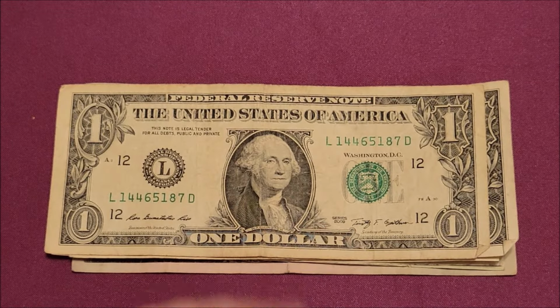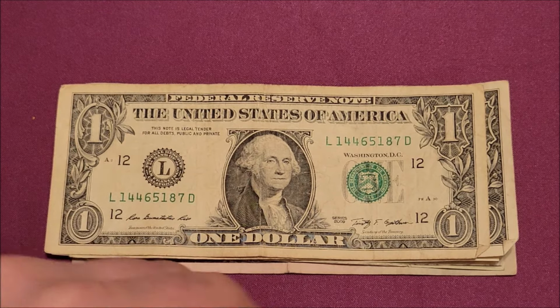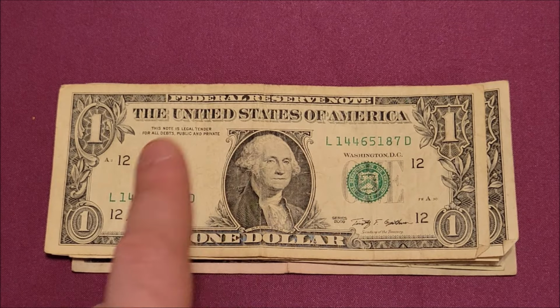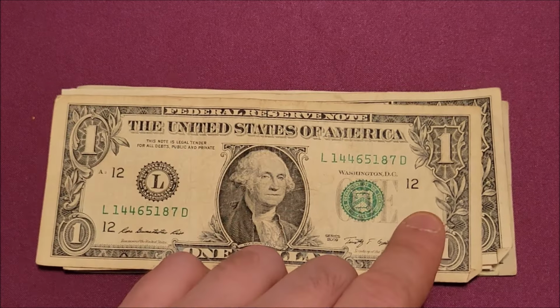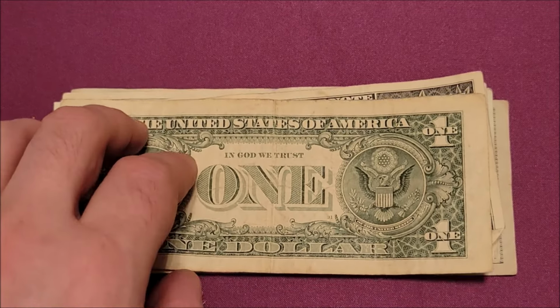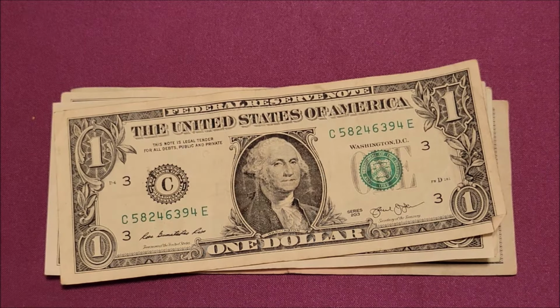Anyway, 2009 Series $1 note. Just the signatures are different here comparatively to the other ones we've seen. Nothing in the serial number. No misprints jumping out at me here. A little Fort Worth action. And nothing on the back.